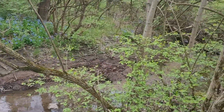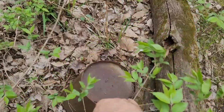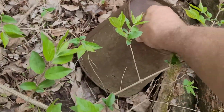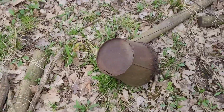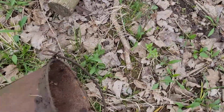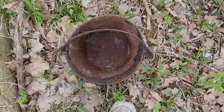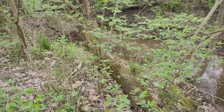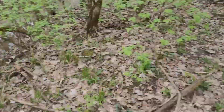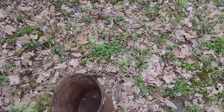I think, yeah, this creek is. It took something to scoop it out. A really old bucket. It's not copper though. Oh, lots of ants. The ants made a home out of that bucket. That's great. And they look like they would be willing to bite me.